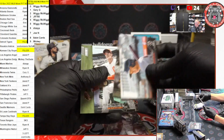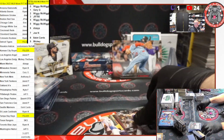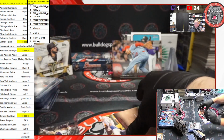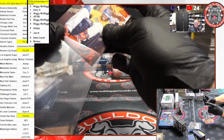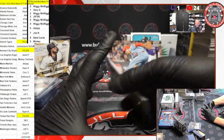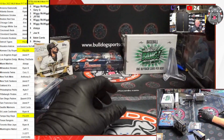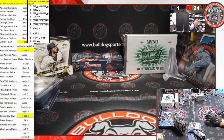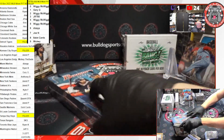Parallel. Okay, that is our Stadium Club. Cool Kruk auto. Outside of that, there was that one parallel card. So, not the best box, but can't win them all. Glad it was that one and not the Bowman box that we're about to smash. Let's go.